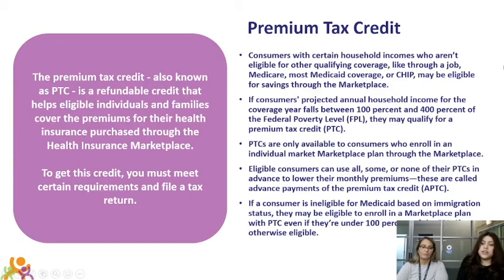These tax credits are only available to consumers who enroll in individual plans through the marketplace. You can use all of the premium tax credit or just some in order to lower your monthly premiums. These are also known as advance payments of the premium tax credit. If a consumer is ineligible for Medicaid, maybe due to their immigration status, you may still qualify and enroll in a marketplace health insurance plan if your income is less than 100% of the FPL guideline.